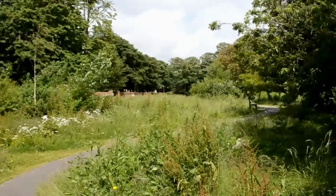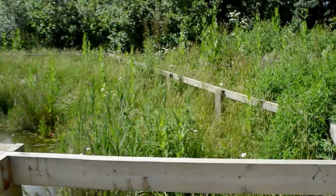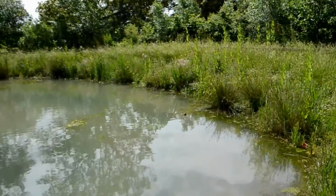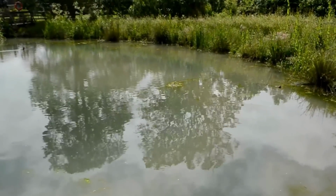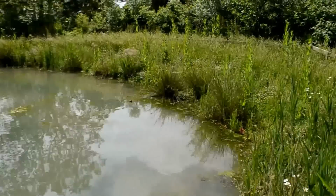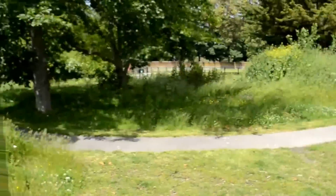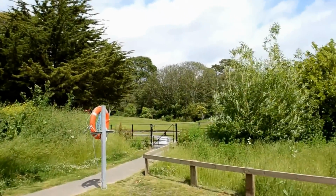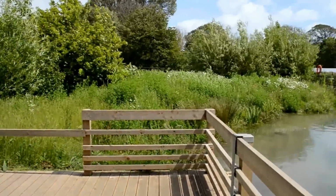I saw a rabbit here the other day. We just walked around the corner here and see if he's still there. No, no sign of the rabbit anyway. Anyway, carry on. Beautiful trees again. So it's very natural.